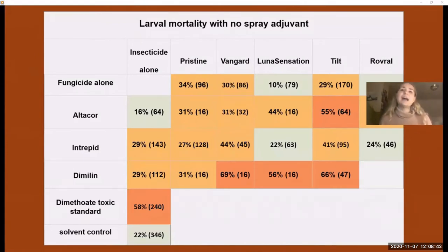So here are some of our results. The larval mortality with no spray adjuvant added. I wanted to point out our solvent control is relatively high at 22%. Most regulatory agencies want it to be lower, like 15 to 20%. But this method of rearing larvae in the lab is really hard. There's a ton of different factors that can impact their survival.